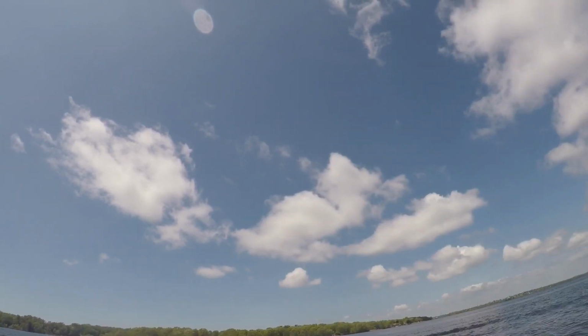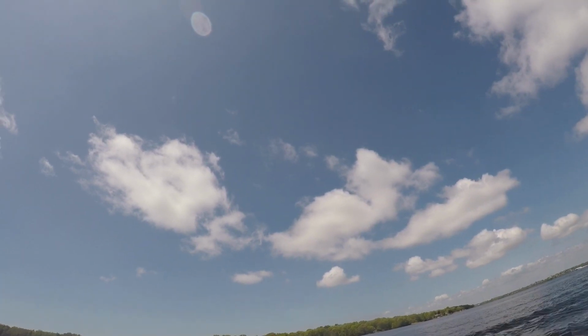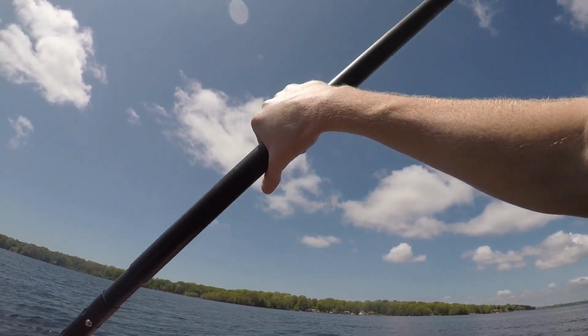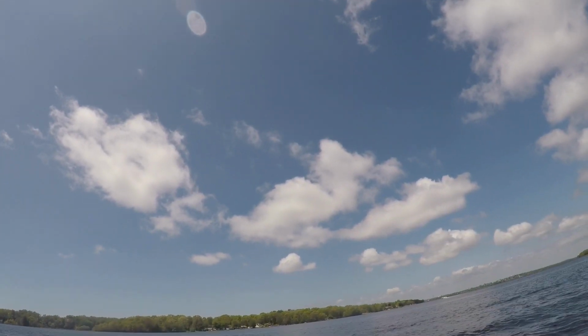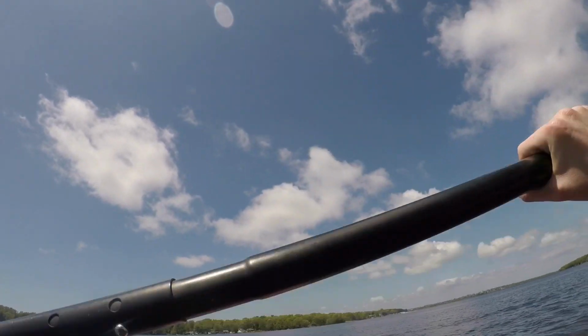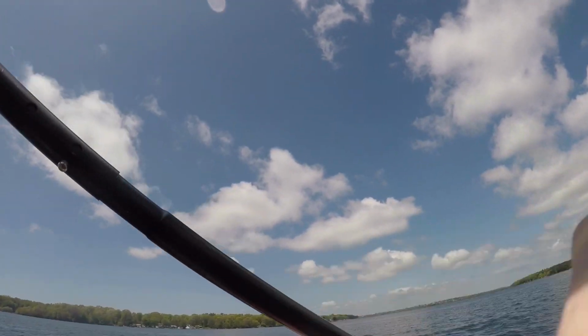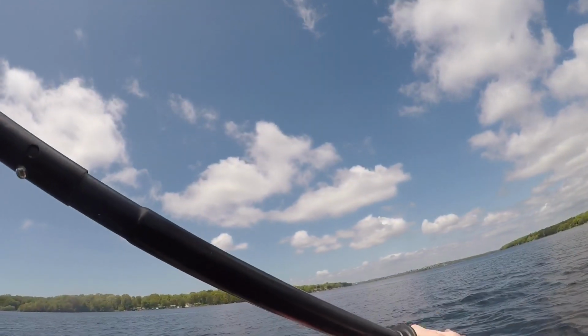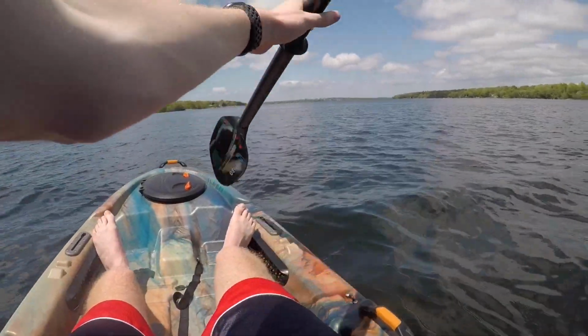So yeah, overall opinion of this kayak. It's a pretty good kayak. It's a pretty fantastic kayak. I've got nothing to complain about. That front compartment is a lifesaver. I think these two things right here are called Scotty mounts. I'm not too sure if you can even see that, but these two things are called Scotty mounts.